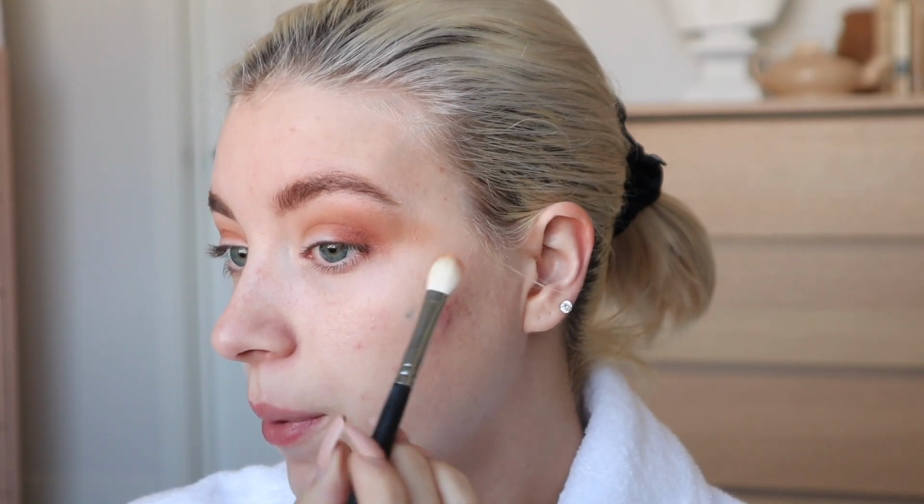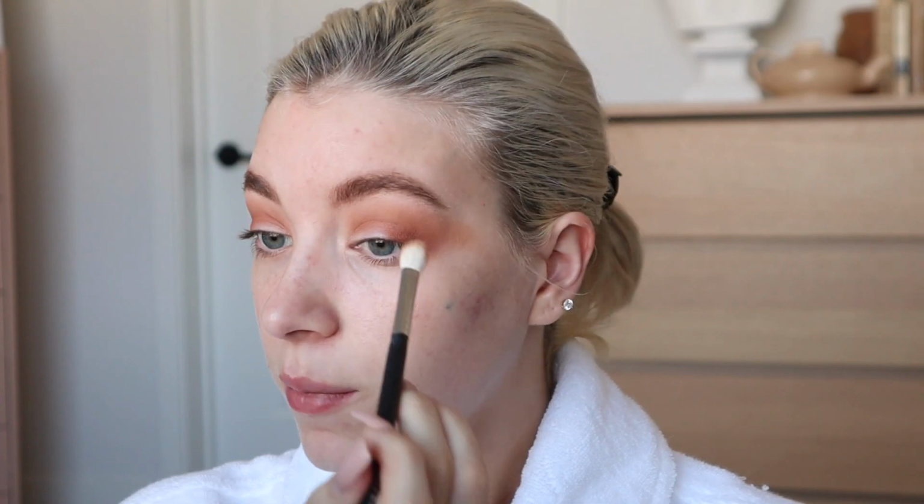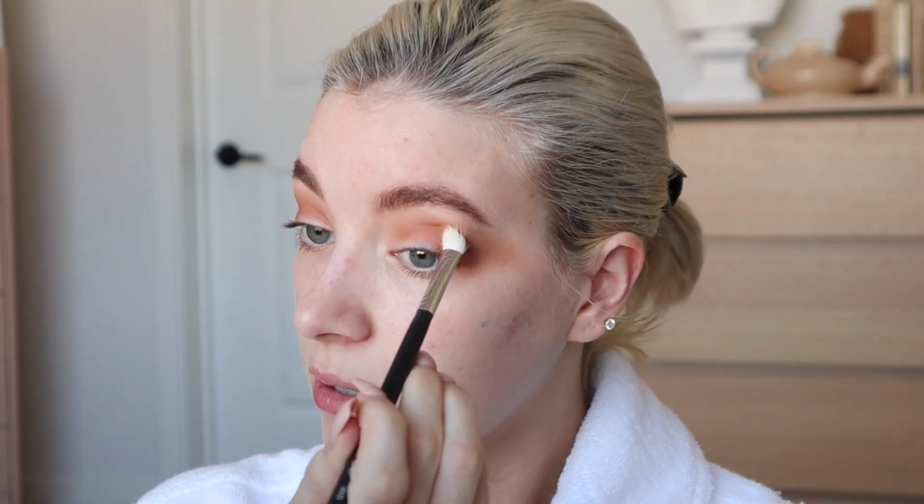I feel like it's not picking up the colors as well on camera, but I swear in real life, it's like a pretty little ombre moment that's happening. I forget that I can honestly do decent eyeshadow, and then I just live my life only putting bronzer in the crease, and that's so embarrassing. So I really love this palette, and those are the only two colored eyeshadows I'm really gonna do.